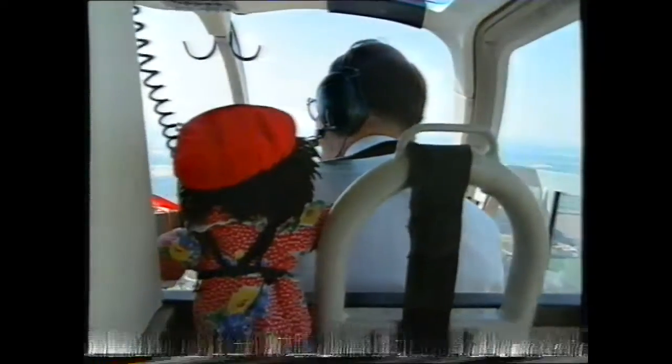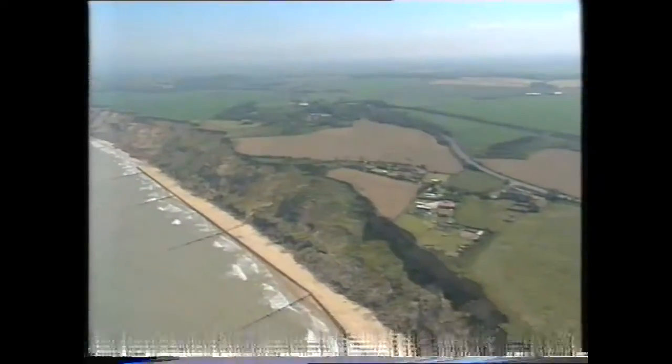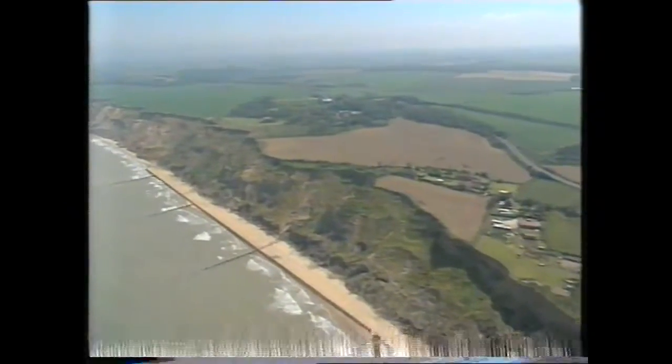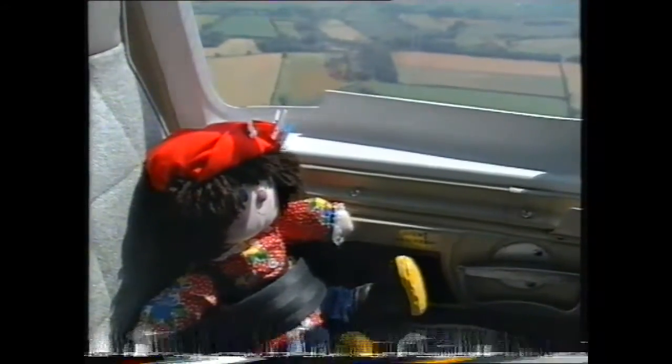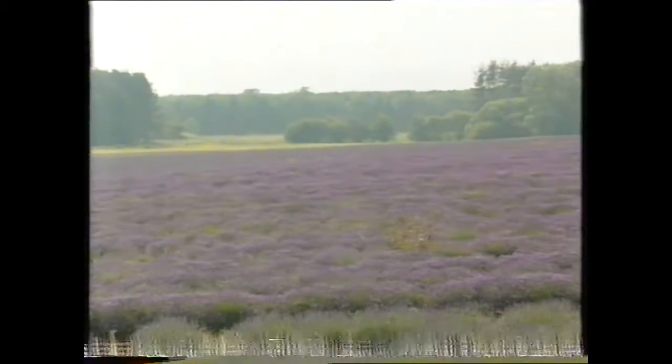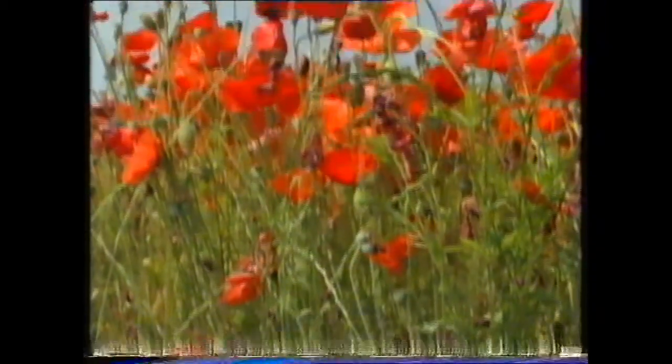Open your eyes and you will see colours there in the water, a shimmer of blue. Down on the beach I see golden and yellow. Open your eyes and you'll see them too. Out in the fields, a carpet of purple, another of red makes a wonderful view.